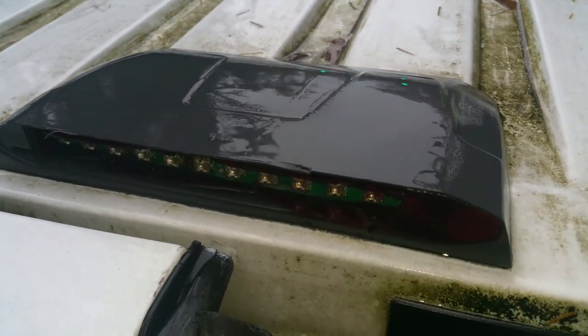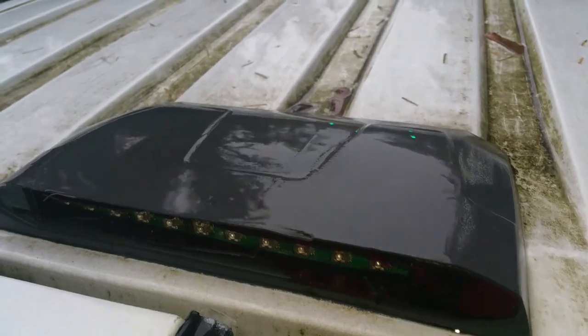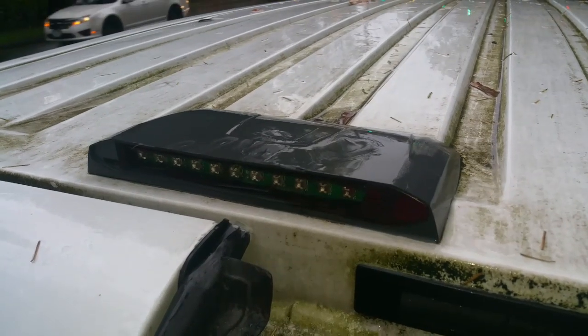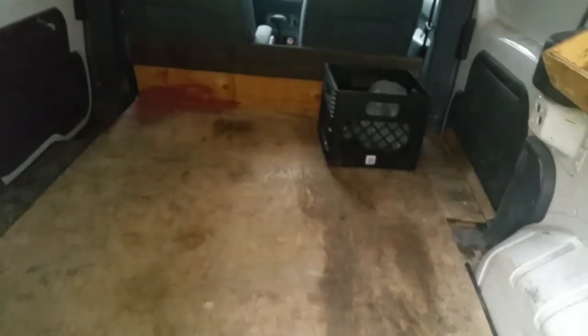And I don't know if I'm just going to Dicor some of it somehow, or what I'm going to do. But I might even just take this whole thing off. Oops, almost fell off. It's not really necessary. So, yeah. Remains to be seen. So let's go inside, shall we?